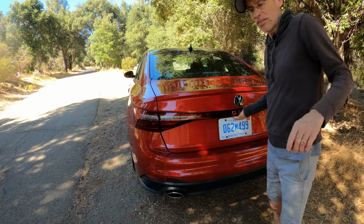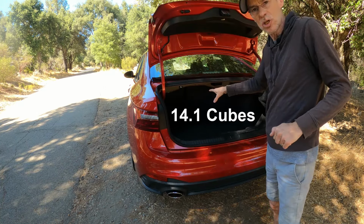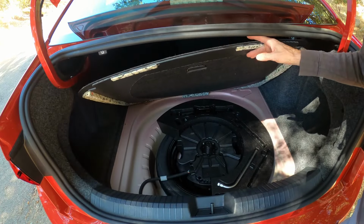In the back, you lose the benefit of a hatch, but this one is actually quite large. Gives you around 14 cubic feet of space. And then underneath here, you get a couple of tools and an actual spare wheel.